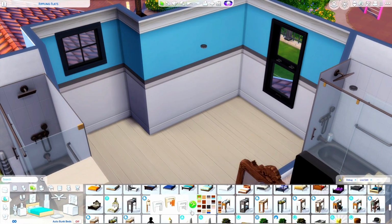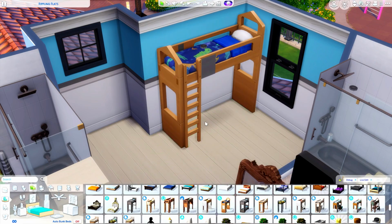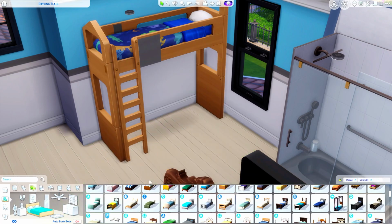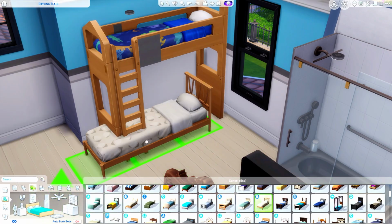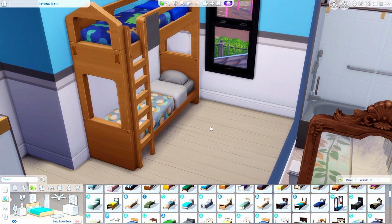I won't show you any of the bathrooms. I didn't want to show you the bathrooms because they were just 3x2 bathrooms and there's nothing special going on in there, but you will see them on the screenshots. So we're moving now to the kids room.